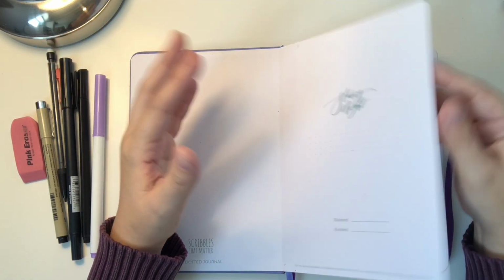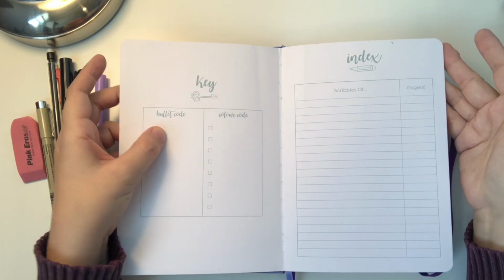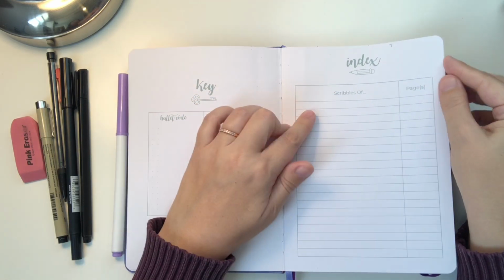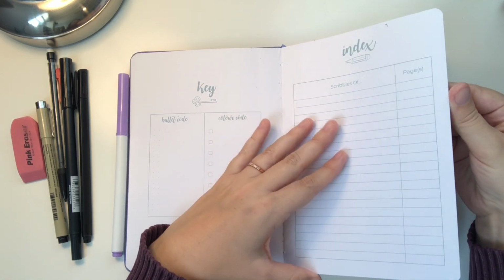I don't know if I will or not, maybe. And then it has a key code, which I haven't used. I don't really have a need for that, and an index for you to write what you're using each page for. I haven't used that either, and I probably will not.